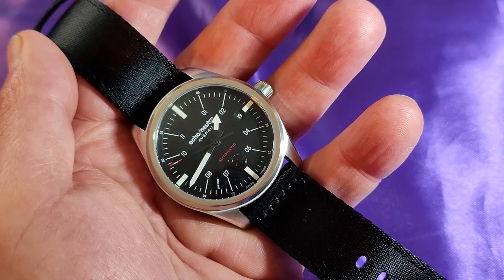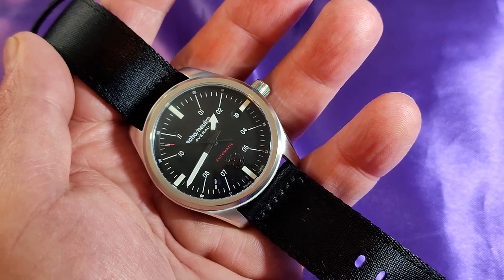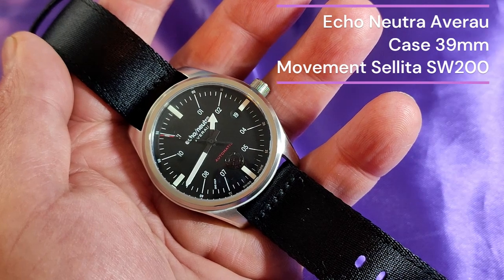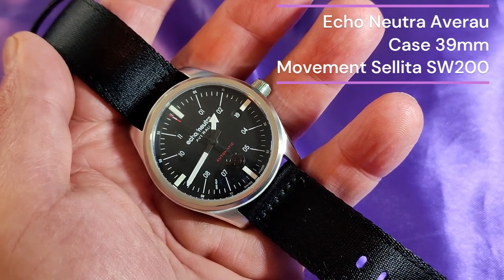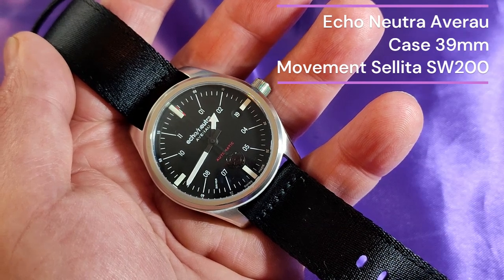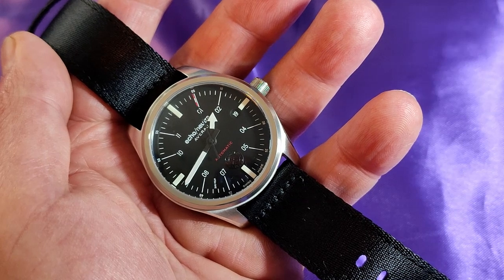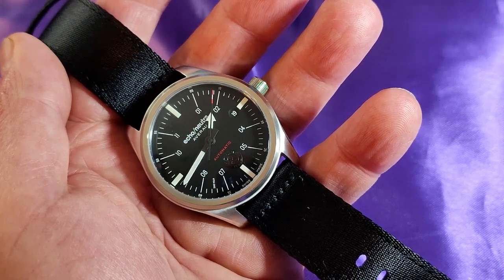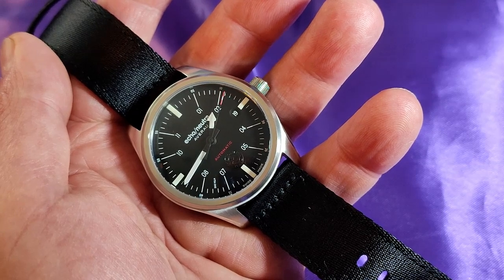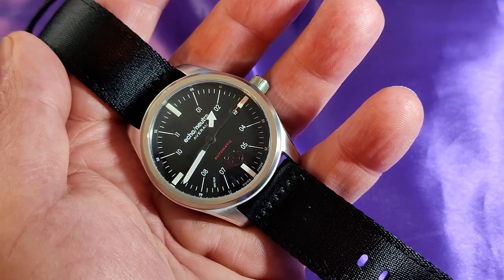This is the Eco Nutra Avro, one of the more long-standing watches in my collection. Eco Nutra are an Italian-based microbrand, but are produced in Switzerland, and this one's got the Swiss Soprod SW200 movement inside it. It's got a 39mm case, and I think the dial aesthetics are fantastic. I paid extra and bought the stainless steel bracelet for it, but later decided it looked better on this seatbelt 2-piece strap. Well, in my opinion anyway.